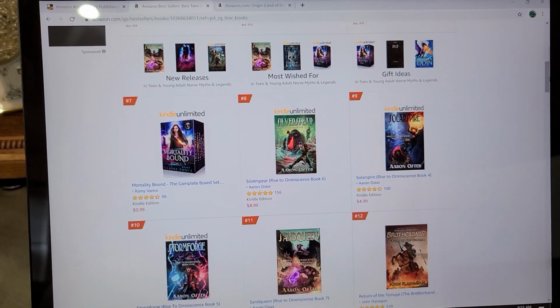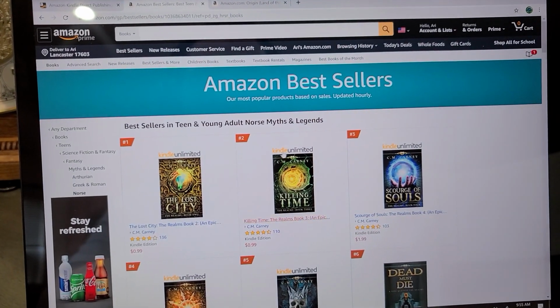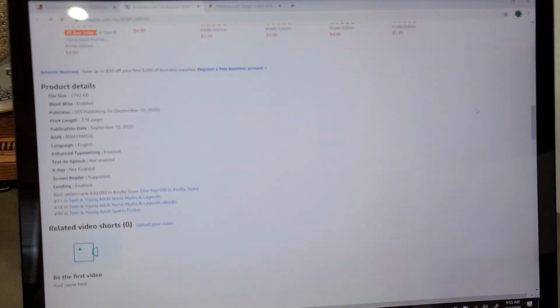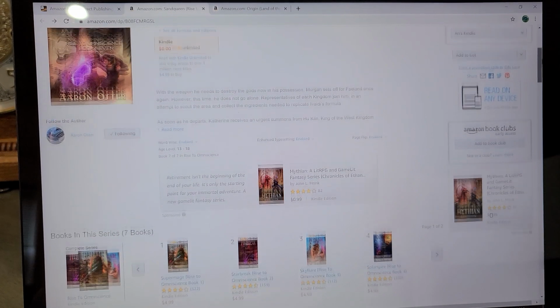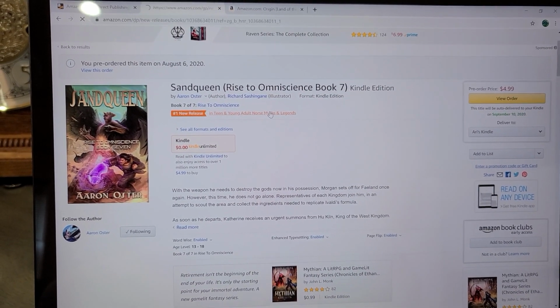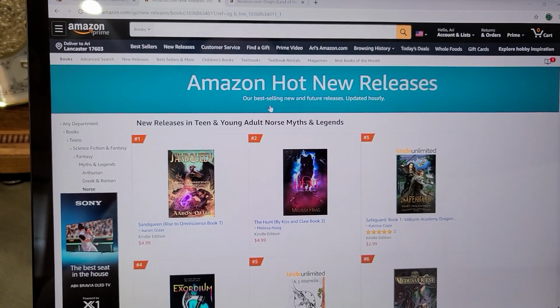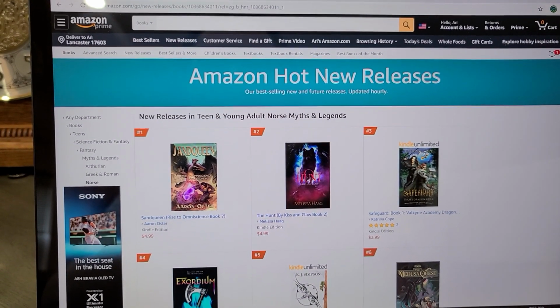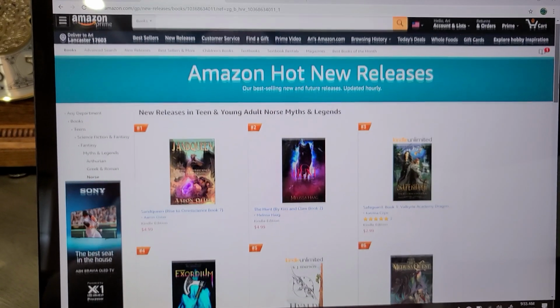A #1 new release in a category is a tag for the first 30 days after your book has been released. So while you don't have to be the bestseller in the category to get this tag, you can get this tag if you are the #1 new release book in the past 30 days in that specific category.